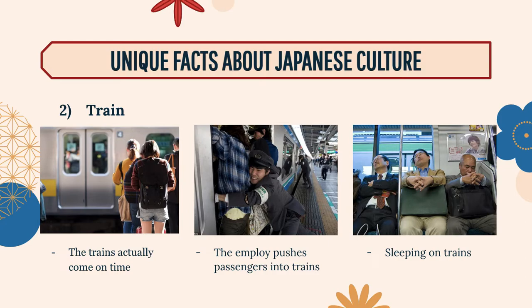Okay, let's talk about the second fact, about trains. At the train station, the trains actually come on time. So it is very rare for the trains to be late by more than 5 minutes. And sometimes they come even earlier, and they would still apologize for being early, which is pretty funny.